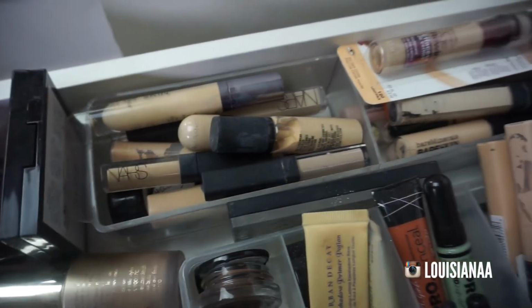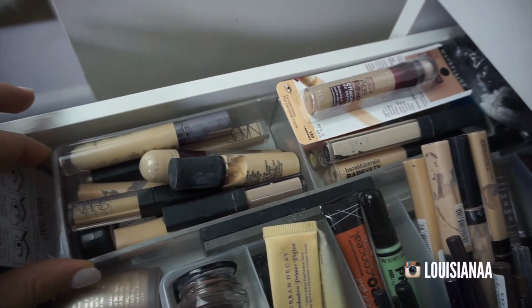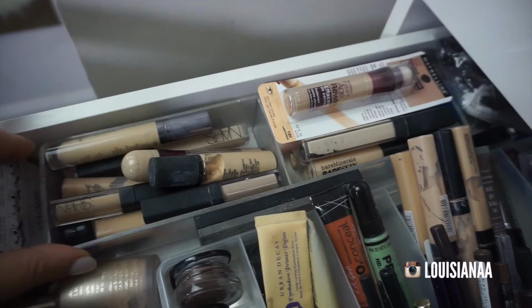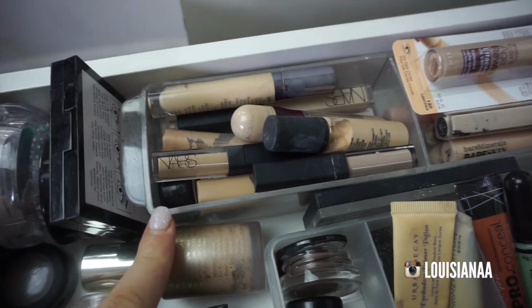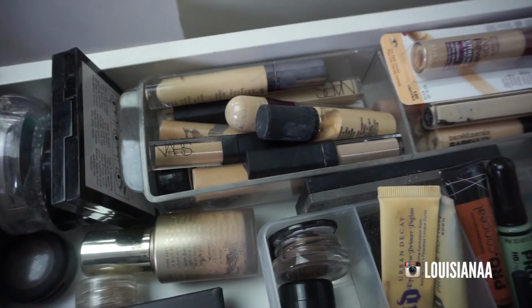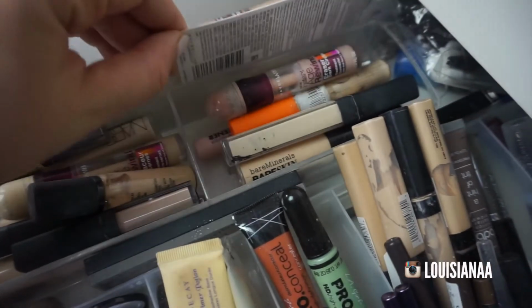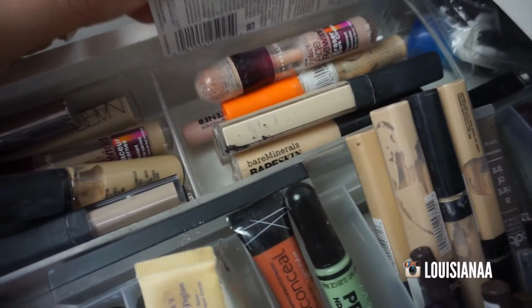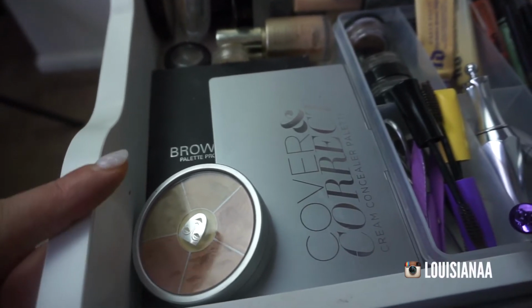Now here is where I keep my concealers. This little container as well is from Kmart. It was like $5 and it's just a double-ended acrylic container, a clear one. Now these are my main concealers. I've got NARS, MAC, Urban Decay and my Maybelline Age Rewind. And then here I've got a little bit of spares and colors that I don't tend to go for, ones that I don't use too much. Moving on to the final area, my color correctors.